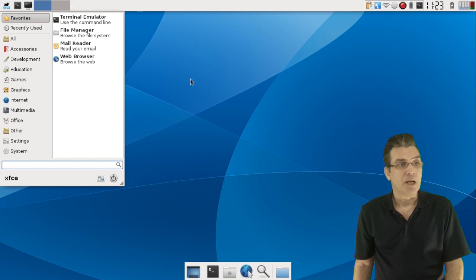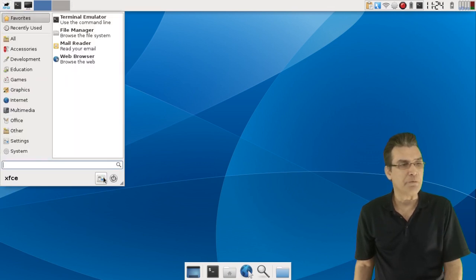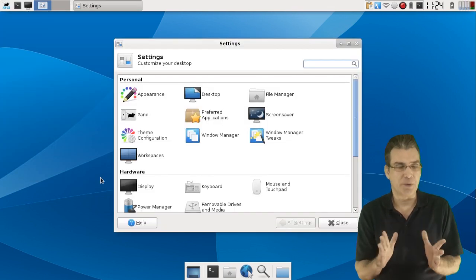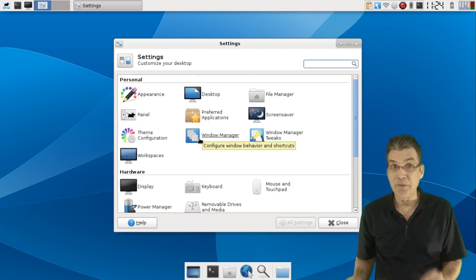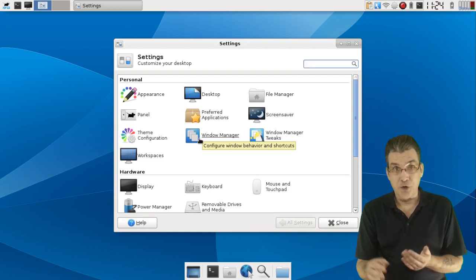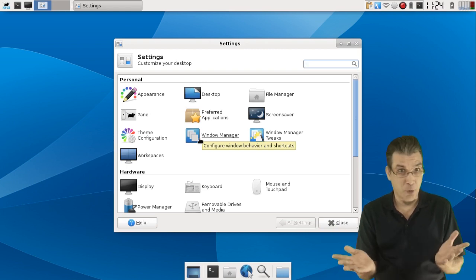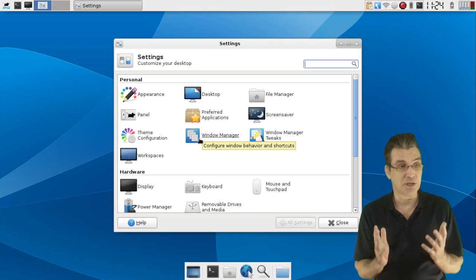Additionally, let's look at some theming, because they reworked that as well. We'll go into settings here. The settings manager is really nice. They have everything categorized for you. You can configure everything with the system super easily. And I recommend Xfce for those of you who are transitioning over from Windows to the Linux operating system, or any other OS, because Xfce is super easy to customize.